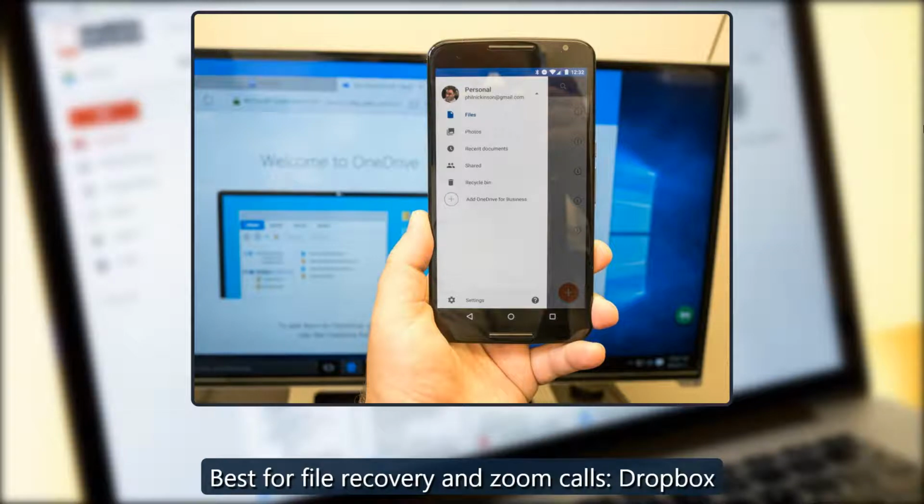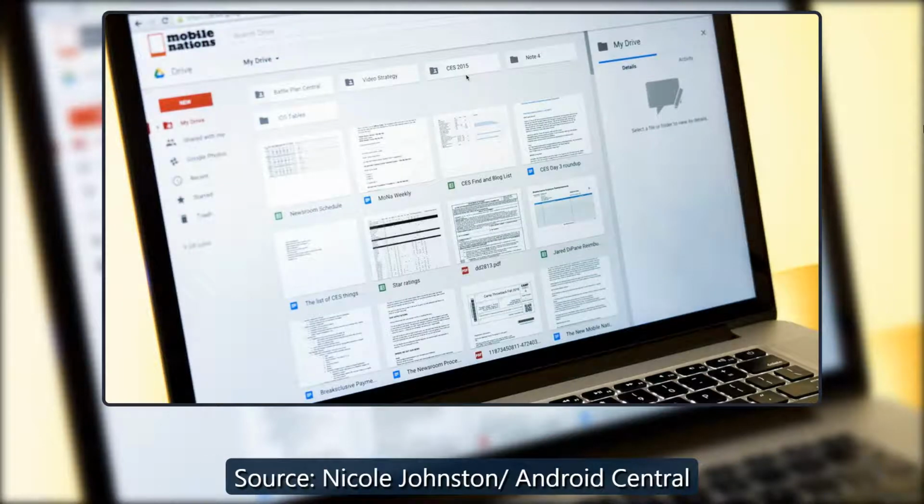Best for file recovery and Zoom calls. Dropbox. Source: Nicole Johnston, Android Central.